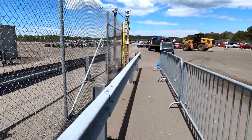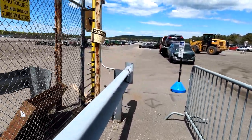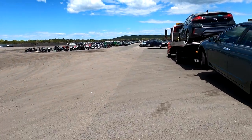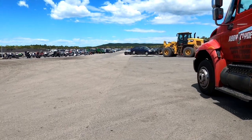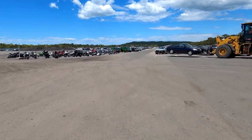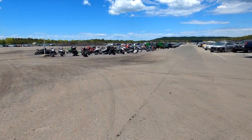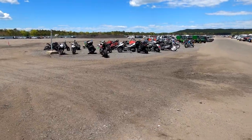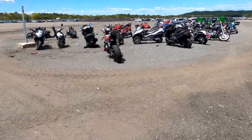So we'll probably start a little different today. We're going to probably start at the bikes and work our way around. So today we're going to start with the bikes and see what they got and go from here.